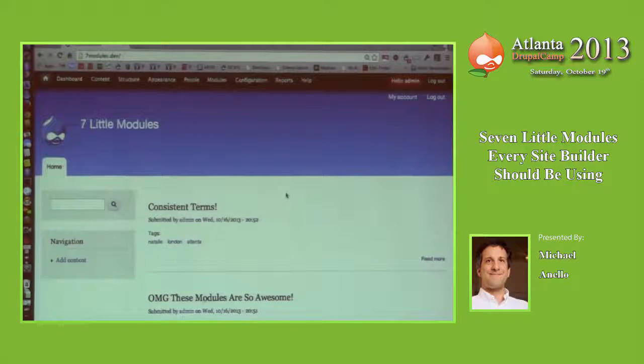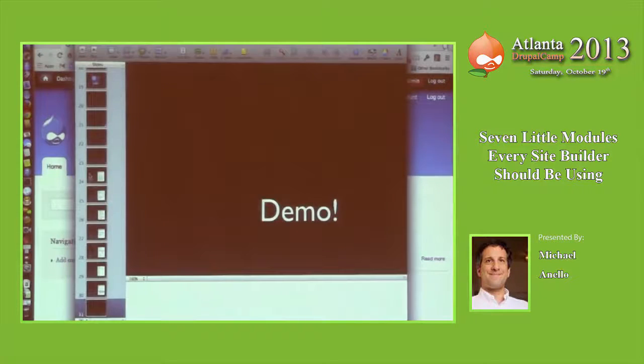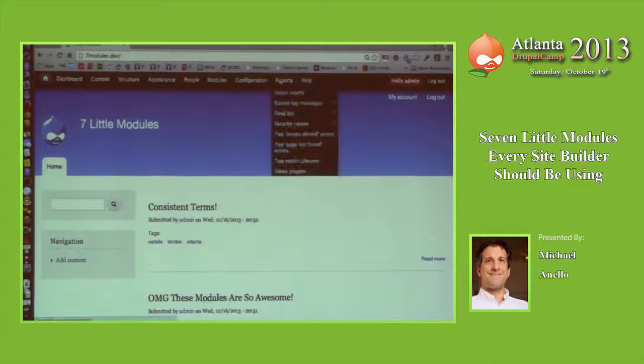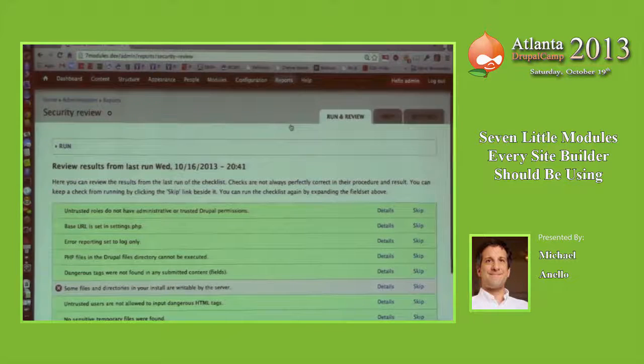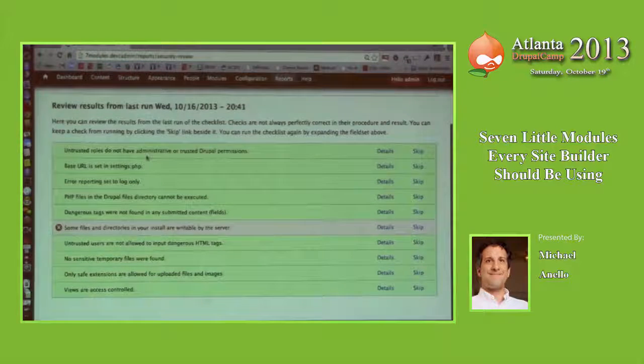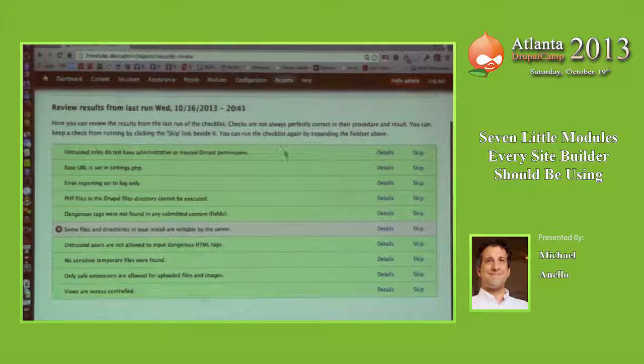Okay, so here's our site. It's a demo site just on my local machine. I've gone ahead and enabled all the modules. So let's start from the top. Let's start with Security Review. It's enabled, so I come to reports and I have a security review page. You have to run the checks. I've already run them, so I don't want to waste time running them again, but hopefully you can figure out how to run it. There's a button to run. But here are the results from a few days ago.